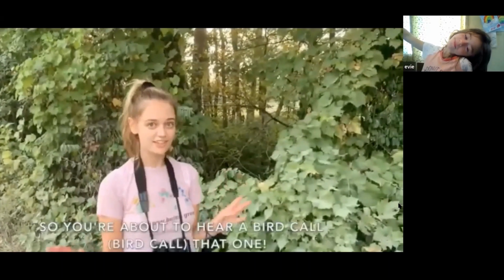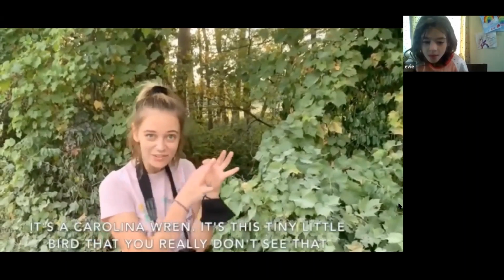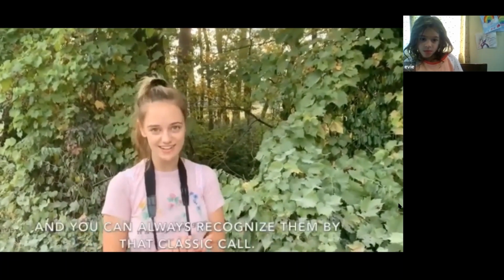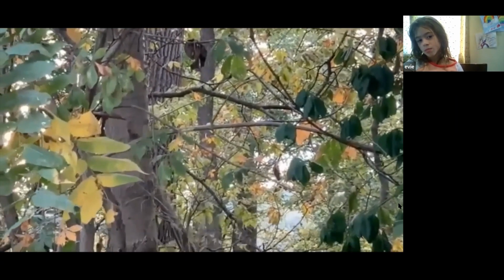So you're about to hear a bird call. That one. It's a Carolina wren. It's this tiny little bird that you really don't see that much because they're hidden and they're so small, but they're so loud and you can always recognize them by that classic call. That's the Carolina wren. Can you see how small it is?